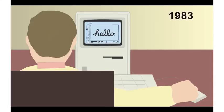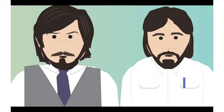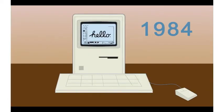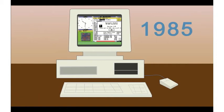Through these collaborations, Gates identified that Macintosh's work-in-progress graphical user interface was much more user-friendly than the text and keyboard-driven MS-DOS system Microsoft currently had. Gates would then soon announce his own graphical user interface, called Windows, for all PCs with MS-DOS. In 1984, Apple launched the Macintosh, and a year later, Gates and Microsoft launched Windows.